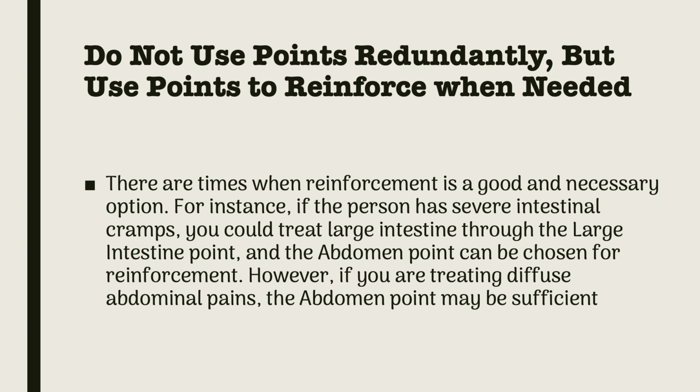Do not use points redundantly, but use points to reinforce when needed. There are times when reinforcement is a good and necessary option. For instance, if the person has severe intestinal cramps, you could treat large intestine through the large intestine point, and the abdomen point can be chosen for reinforcement. However, if you are treating diffuse abdominal pains, the abdomen point may be sufficient.